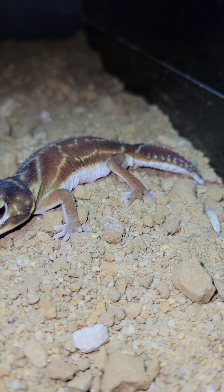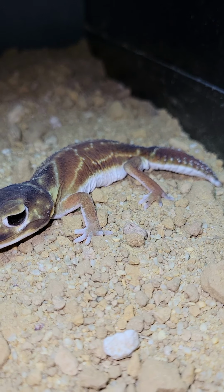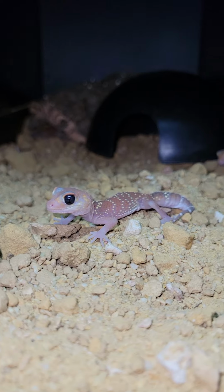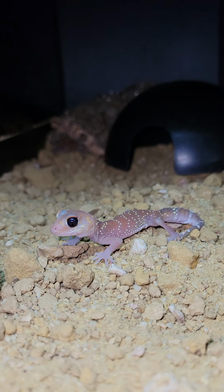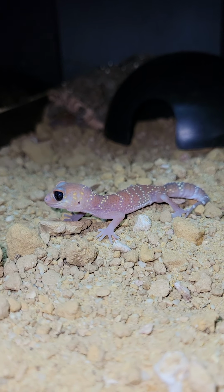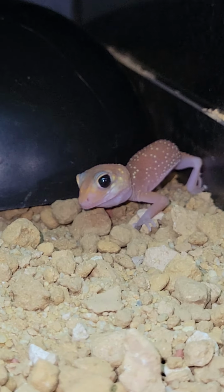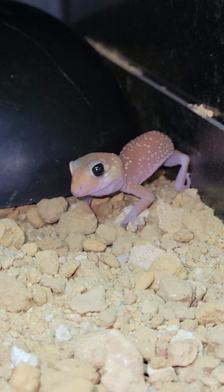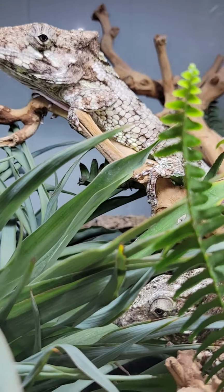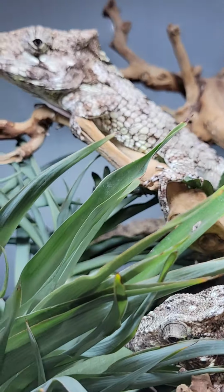And another one. There is a pair of 2022s and a pair of 2021s that will be available. These guys are pretty cool. Not much right now at this size, but as they get older, they are going to be ridiculous looking. These are red albino Underwoodisaurus milii. And we have some awesome bearded anoles hanging out. Here's the female, and that is a male.